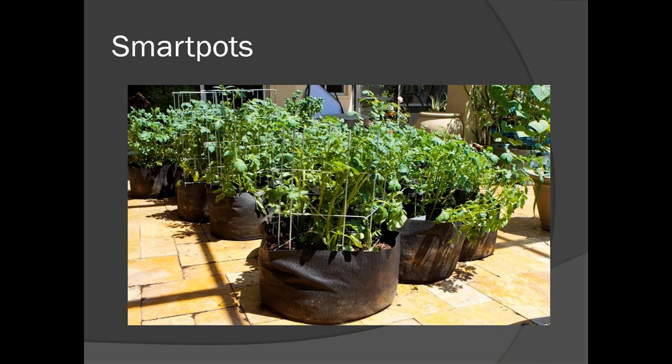And so I started to think about this and then it dawned on me. What a smart pot basically is, it's a fabric pot, and what it was doing was a process called root pruning plant material. In essence, as you plant your plants into a pot like that, the roots are growing not only laterally across the horizontal plane, but also vertically.